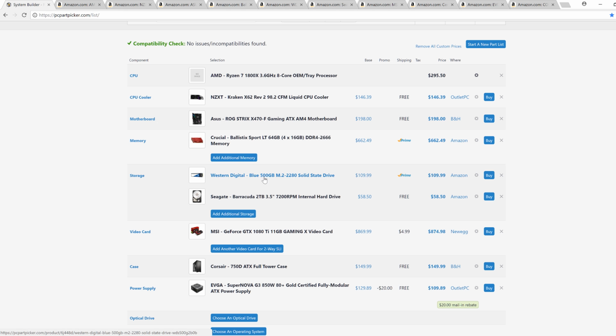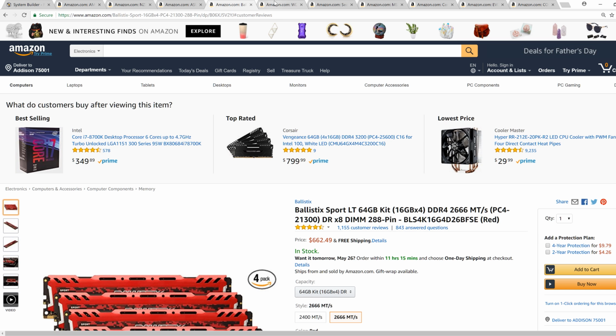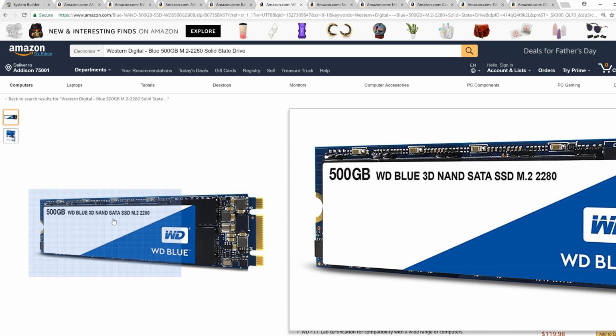The next is your M.2 SSD. Since this is a desktop and not a laptop, you can use different size solid state drives. This one should be good to go. I'll have to double check to see if that one will work. I'm pretty sure it will. It's the Western Digital solid state drive. It's $110, and it should be good to go. So this is cheaper than the Samsung version, which I have for my laptop. This is the 3D NAND M.2.